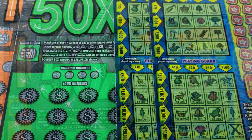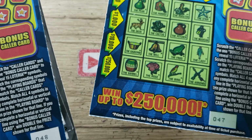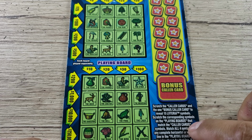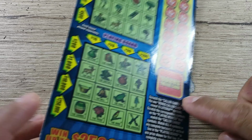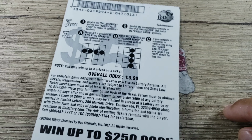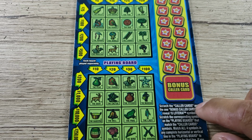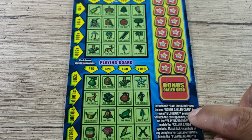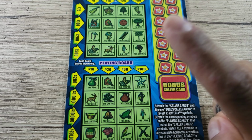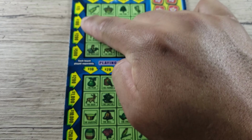I guess let's start off small and then work our way up. I guess let's do the Loteria Grande here. All right. Basically, it's a tic-tac-toe type of game. Overall odds on this ticket is going to be 1 out of... where are the odds? Oh, in the middle. 1 out of 3.98, so 1 out of 4, almost. Basically, it's tic-tac-toe. We just have to make a line, and if we make a line, whether it's... well, no diagonally, only horizontally or vertically, we win the prize that is around the board.